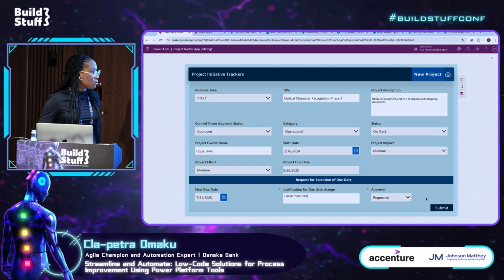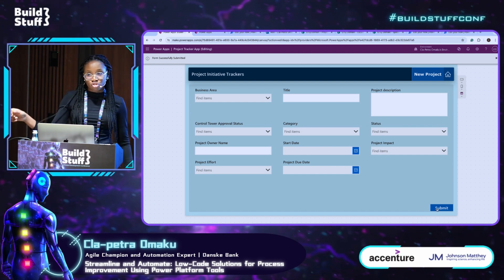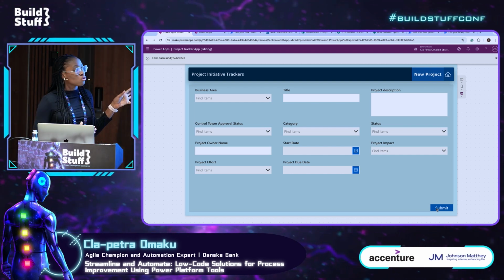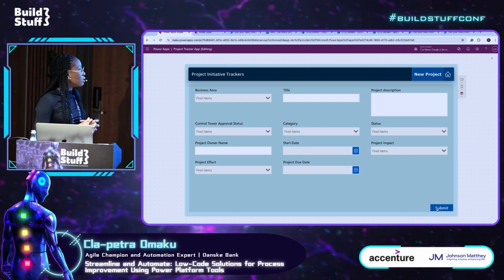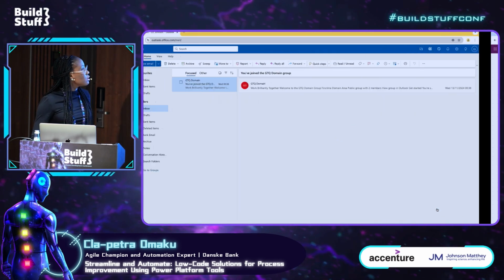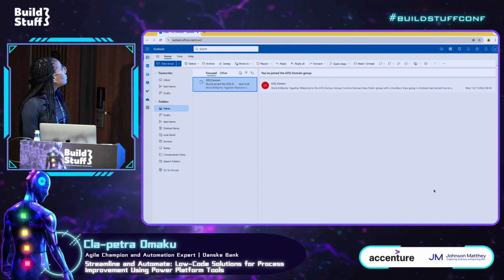Then I submit this. So this should trigger a Power Automate flow to the project manager. So you should receive an email. The project manager in this case is called OZ. So OZ should receive an email that tells him that I'm requesting a change in due date. So I'll quickly navigate to OZ's email. This is what the email looks like. And now we're waiting for some trigger.